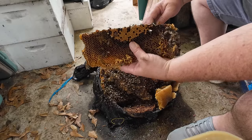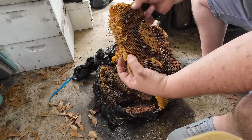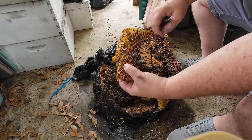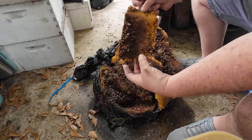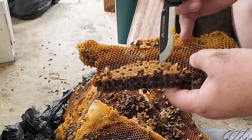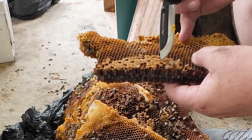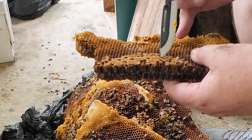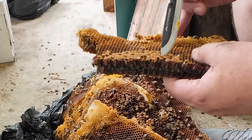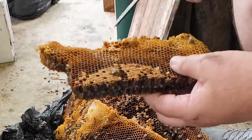Still got a little bit. Whoop. About that piece can go to. This is a decent piece of unemerged brood. It's crazy that they're working this stuff though, because it looks like a lot of dead brood. I have seen them hauling out pupa and larva, well, pupa, but that's definitely dead pupa right there. I don't think I want to frame any of this up.